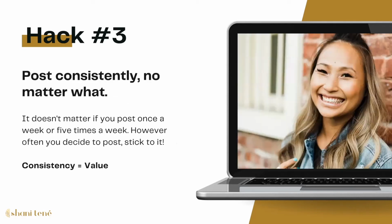That's hack number two. Hack number three is going to be post consistently no matter what. Consistency is key. It doesn't matter if you post once a week or 5 times a week. However often you decide to post, stick to it. Instagram truly values consistency. So as long as you keep posting according to your plan, you will be rewarded. It's when you stop posting, get off schedule, or skip a week that your engagement declines and the algorithm starts to get wonky. So, whatever you can commit to, stick with it.